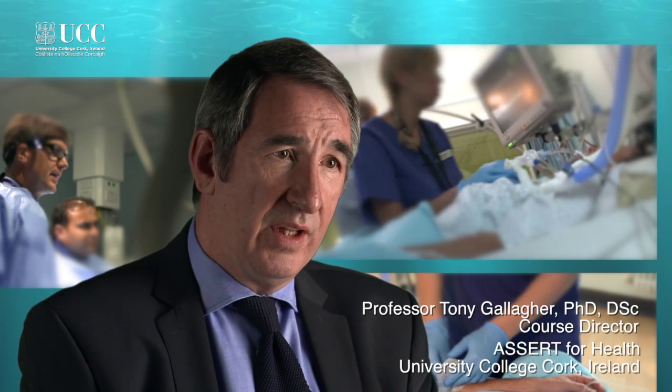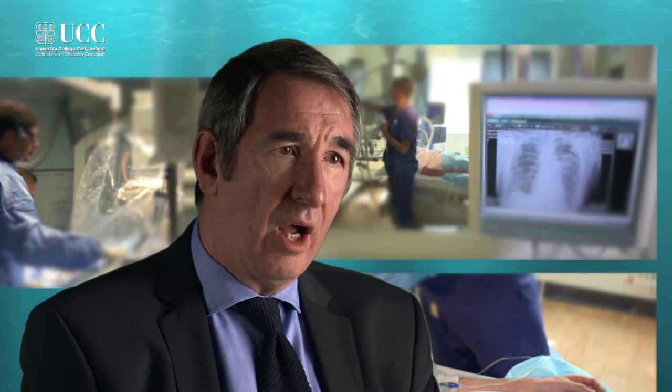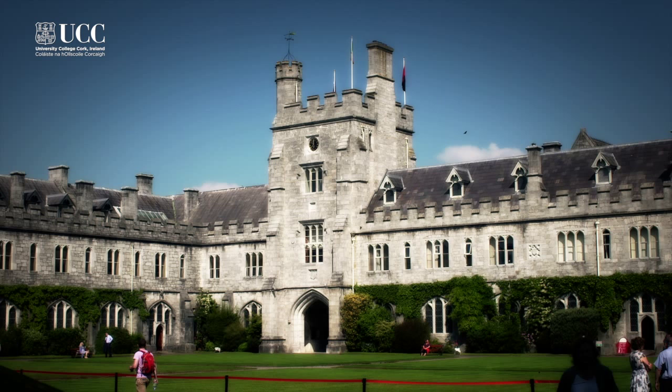Industry is producing new devices continuously for the healthcare environment. And one of the things that we know that can lead to a device being unsuccessful is that the individuals that are supposed to use it don't know how to use it. So industry is going to have to work out how optimally to train the individuals to use their devices.